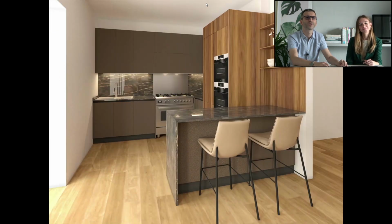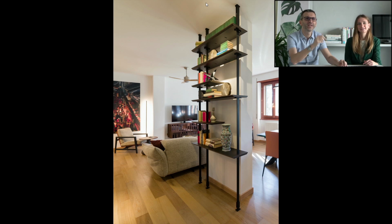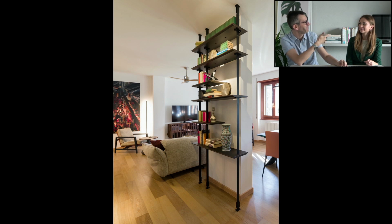Okay, so these are the two renders that we developed, and we are now into the actual photos. Yes. So here we see the bookshelf. How do you call this item here, a ceiling fan? A ceiling fan. Okay. So sorry again, my vocabulary will be improving with you. Because it gets very hot in Milan.